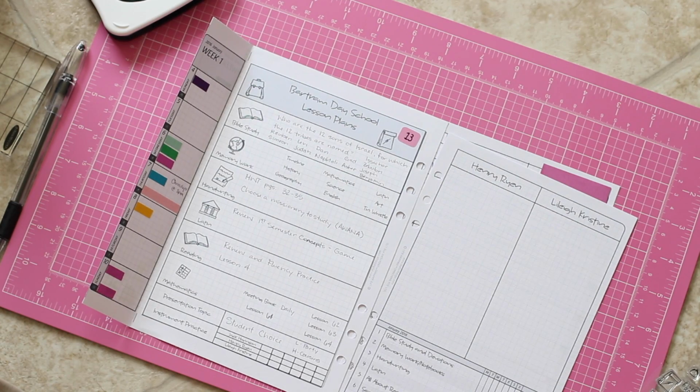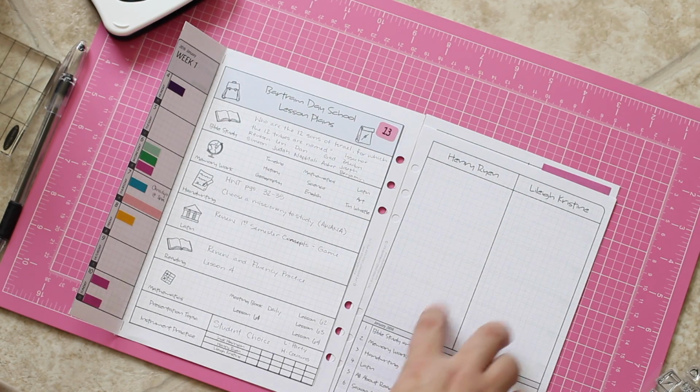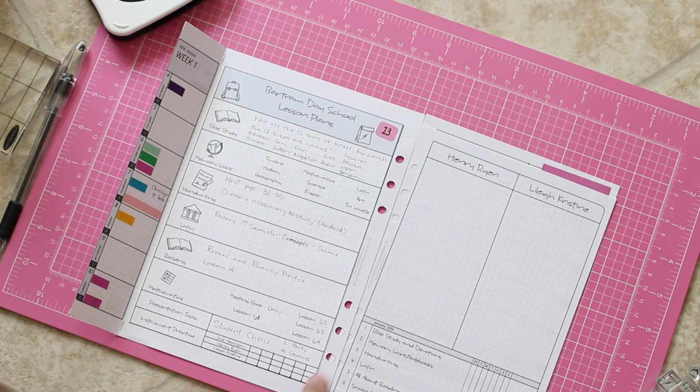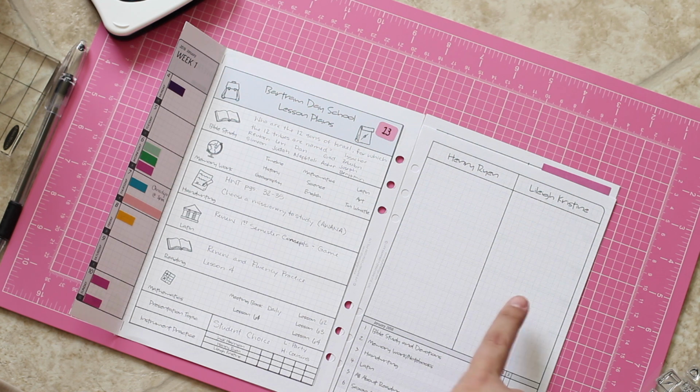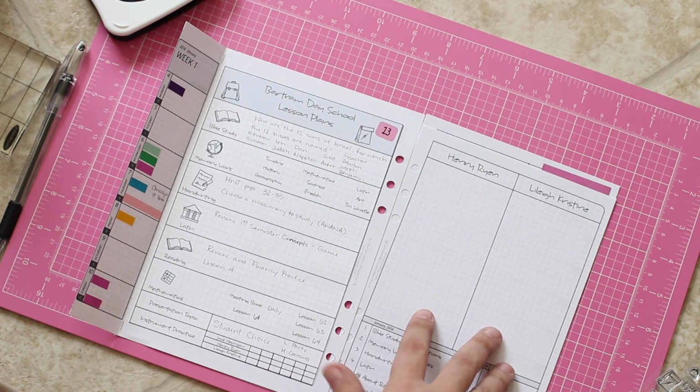And then what I use these pages for here is anything noted this week. Let's say that Henry doesn't finish all the math because he was sick. I would note that here. Let's say Lily had trouble with a Latin concept, so I may write that next week we maybe need to do another week of review for her as opposed to moving on. It's just a place for me to list notes.